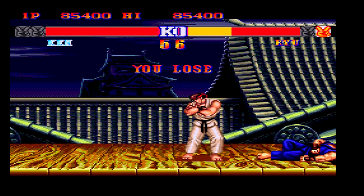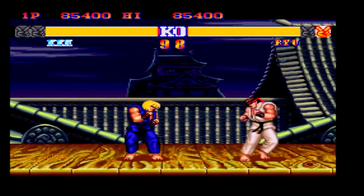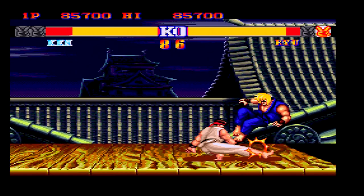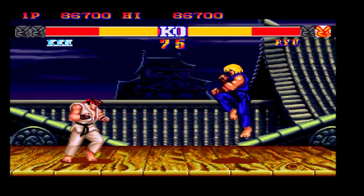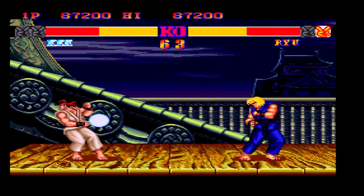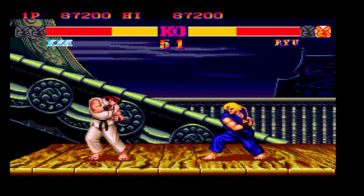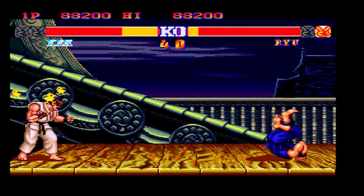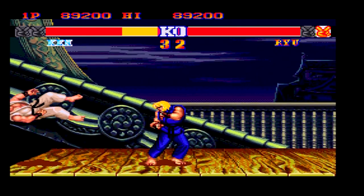It's not a good start against Ryu, or Ryu, however you pronounce it. I always called him Ryu, so I'll stick with that. The game plays really well, as you'd expect, as it did on all the other systems. I'm only really familiar with the Super Nintendo version of the game. That's what I had. That was the game back in the day. I got the Street Fighter 2 bundle, so I played this a lot on the Super Nintendo. Played it a hell of a lot in single player and multiplayer back in the day.